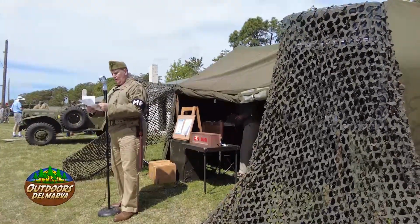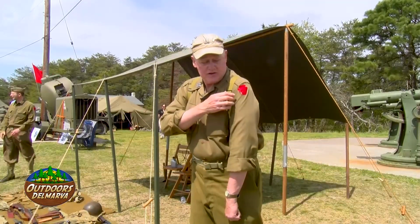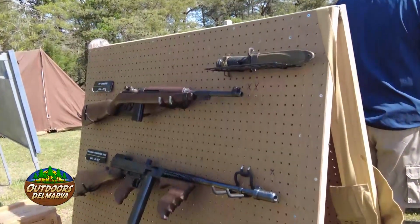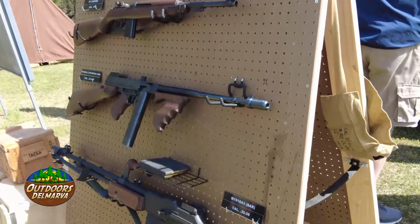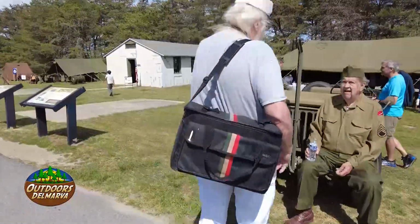You get the opportunity to see a lot of different units. Usually you can tell what unit it is. They usually carry a patch on their sleeve. This one is for the 28th Infantry Division. It's the Keystone, which is the state's nickname, and they also refer to it as the Bloody Bucket. And then you'll see other numbered units as well.